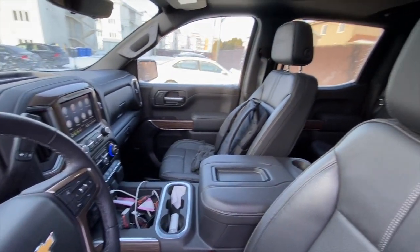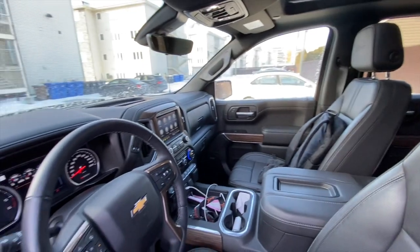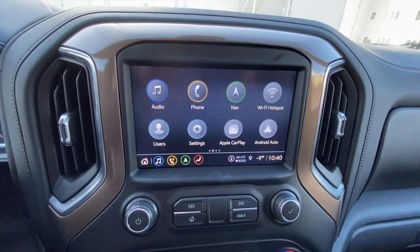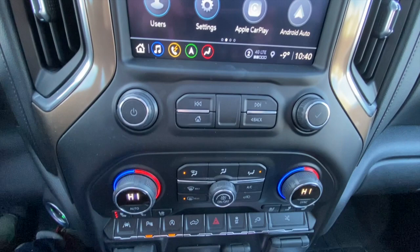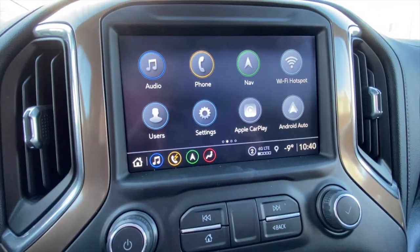Now it is the High Country, so it's a little bit higher up in terms of the cost and in terms of amenities. Like I said, for the 2022, it's going to come with a bigger screen. This one's a little bit small, not the easiest to work with, but I have lots of buttons, knobs, toggles, switches, and everything would be hugely accessible. If I was wearing work gloves, I wouldn't have to worry about not being able to touch anything or get to any of my settings. Same with the steering wheel, super easy.